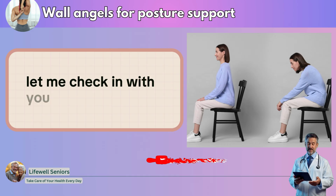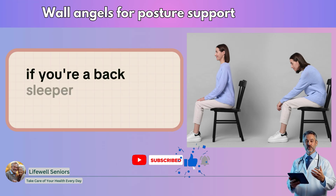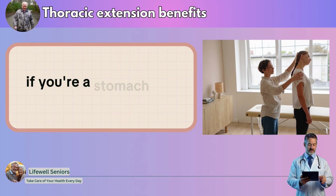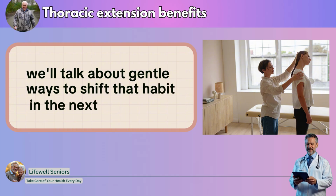Let me check in with you for a moment. What's your preferred sleeping position? If you're a back sleeper, you're on the right track. Side sleeper? No problem, as long as you've got the right support. If you're a stomach sleeper, don't worry, we'll talk about gentle ways to shift that habit in the next section.